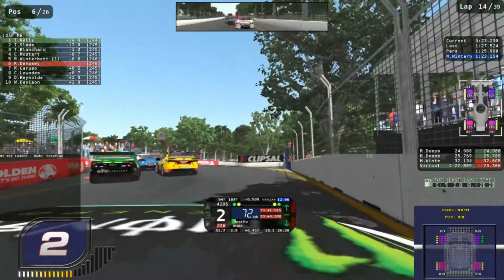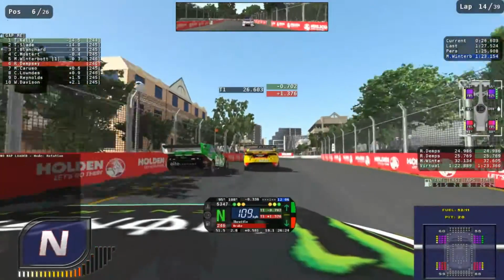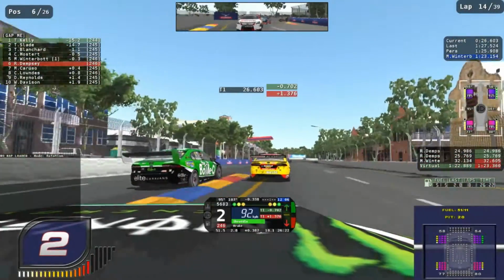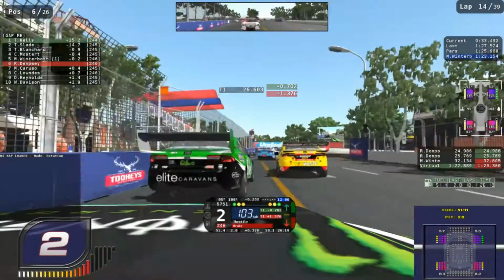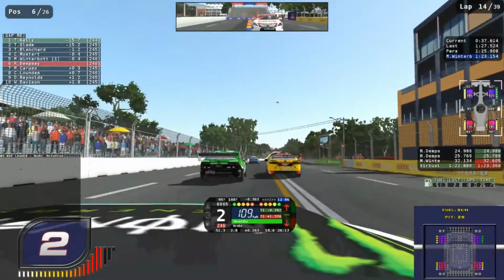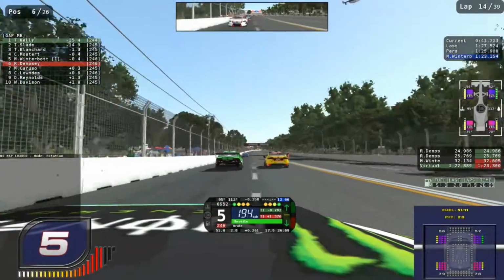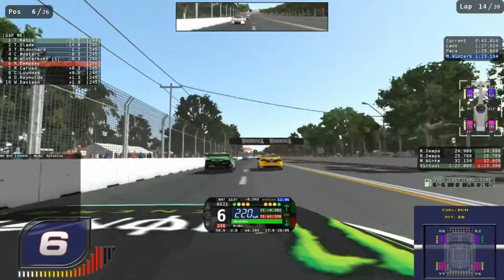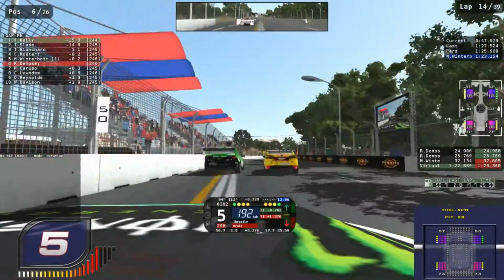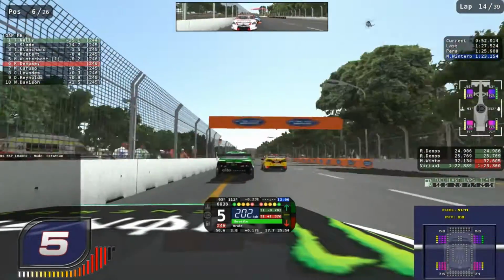And again, look at Winterbottom desperately trying to get past this. It's not traffic, he's for position, but he's kind of out of position due to his pit stop. But still technically calling first place because he is the only one who made a pit stop. He's going to try around the outside of Chaz Mostert. What a brilliant bit of driving.